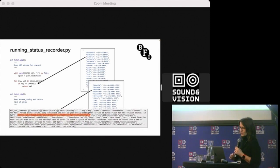So when a new event ID appears for a program along with running status 4, then the new VLC recording launches using the RTP stream. It creates the correct folder name for the program based on the start time and the duration from the EIT data. Then it starts recording the TS file.